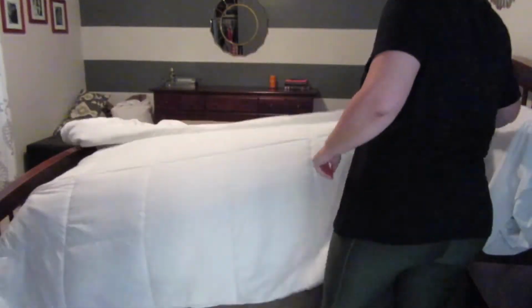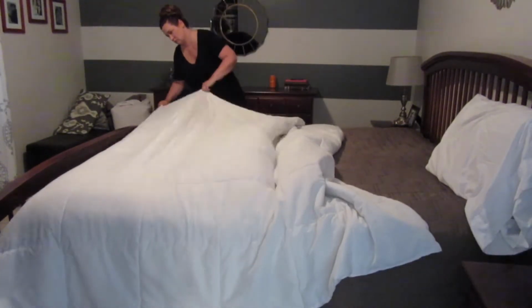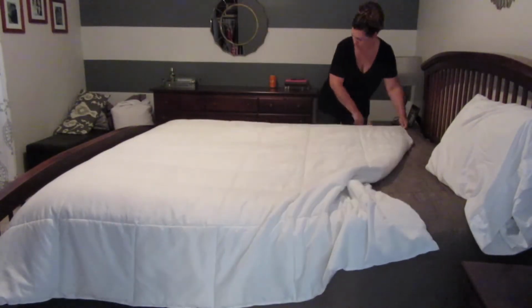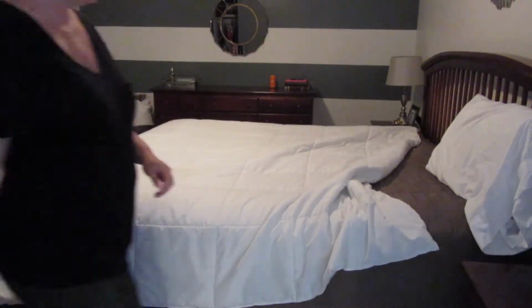As you can see, the first thing I like to do is get my bed made. It just sets the tone for the day. It makes my room feel nice and clean. And this is how I normally start my day.